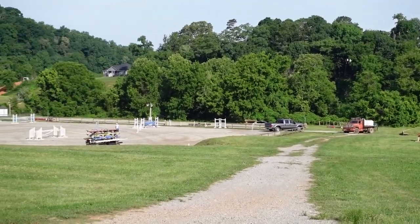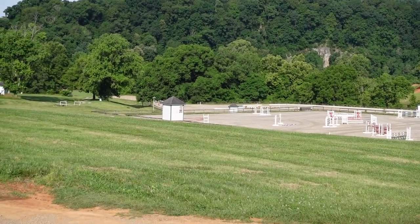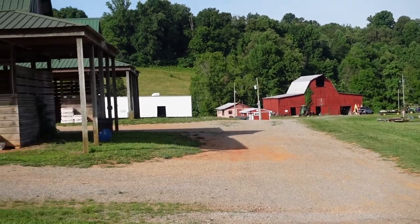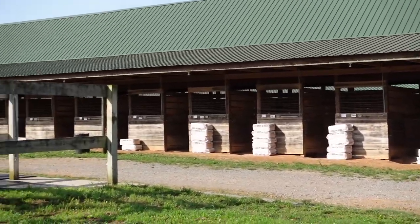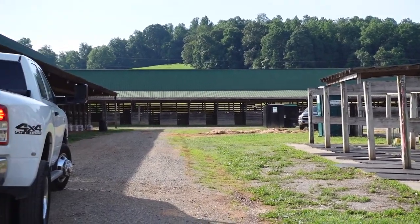And here you actually gallop through the arenas on cross-country and jumps inside the arenas, which is really cool. But for now, this is the most gorgeous venue. Super quiet and super peaceful. And then there's a bunch of wash racks. And yeah, so that's the venue.